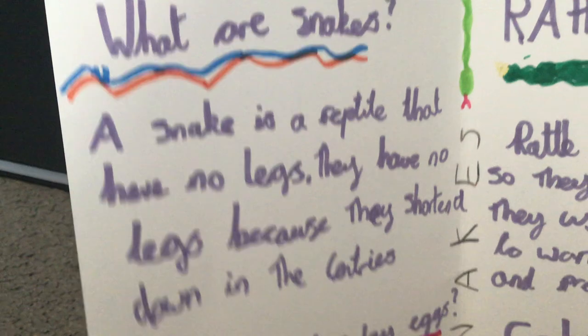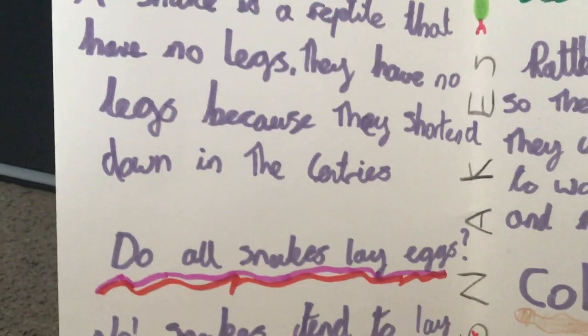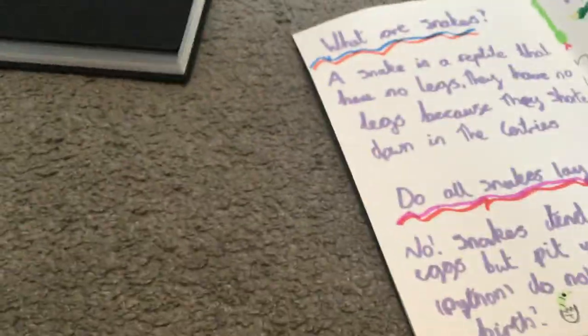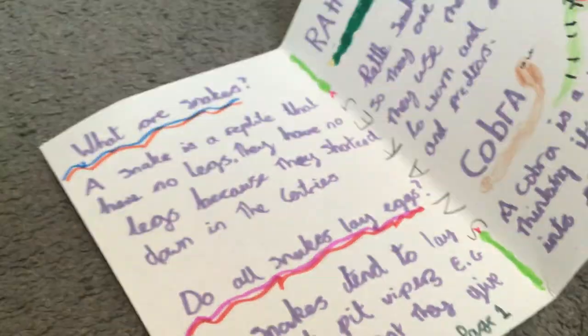Snakes. A snake is a reptile that has no legs. Basically, snakes used to have legs, and over centuries and centuries, they have shortened. All they have now are little spurs, which look like what their legs used to be.